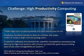So one of the things that we've been talking about and thinking about at Microsoft is, instead of high performance computing, let's think about high productivity computing. And this is something that came from the Executive Office of the President, the Office of Science and Technology. And this is a quote from them. They want to make high-end computing easier and more productive to use. Emphasis should be placed on time to solution, the major metric of value to high-end computing users. A common software environment for scientific computation encompassing desktop to high-end systems will enhance productivity gains by promoting ease of use and manageability of systems.